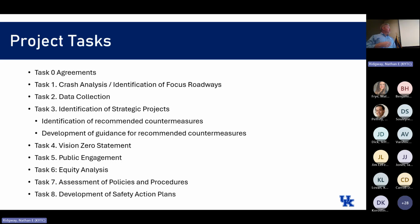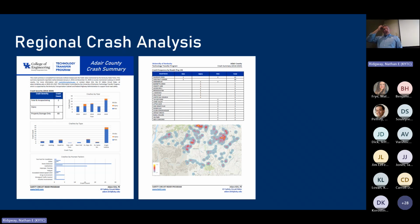And so we looked at crash analysis, data collection, identifying our projects, and then kind of going down through that list. So one of the things when we look at our crash analysis, what we have been preparing at UK and been working on is just providing crash summaries of what goes on our county roadways. Whereas we've got publicly available data and we've got some of the best crash data in the nation in Kentucky, making that accessible and helping interpret what does it say, summarizing that data. So we've been preparing crash summaries, kind of just showing what it looks like, what types of crashes are we having, what are the contributing factors to that, and then providing rankings of roadways based on the crashes. So where are crashes occurring at?